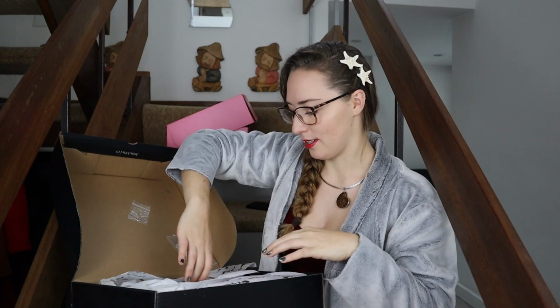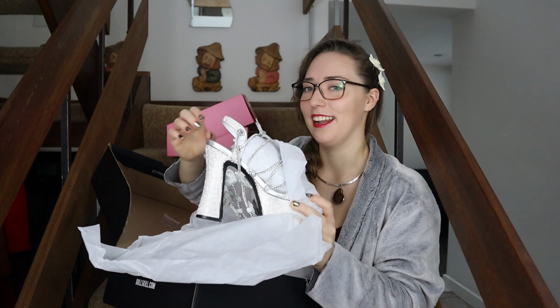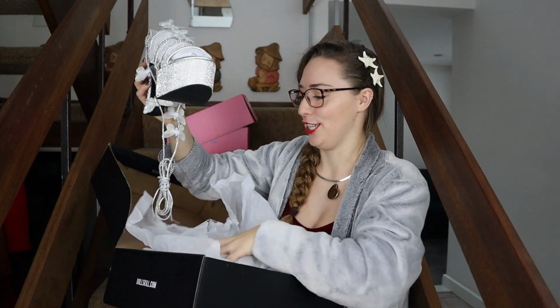And then they come in protective bags. I think these shoes are on pre-order currently, so I'm not sure you can get them just yet, or I might be wrong. I'll link them down below nonetheless. You can definitely order them. But I can't believe I got these. Like, oh my jeez.